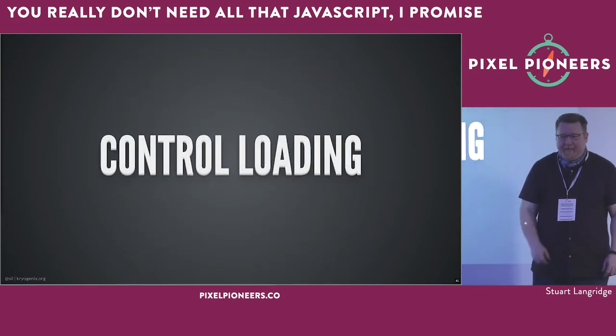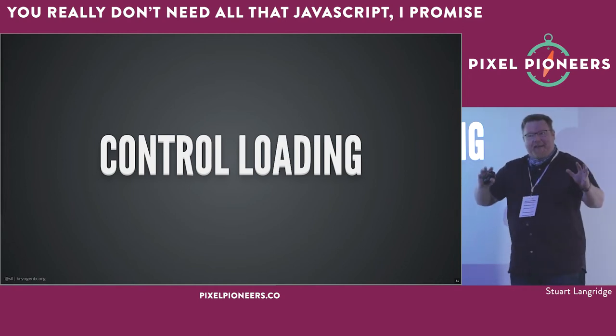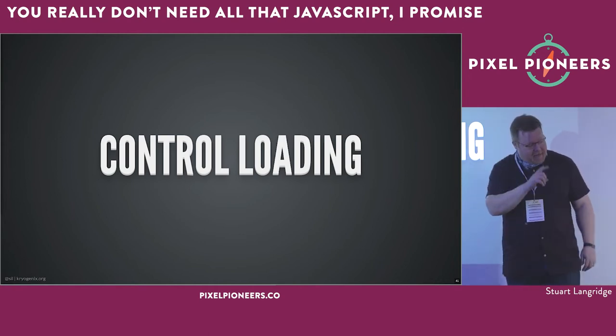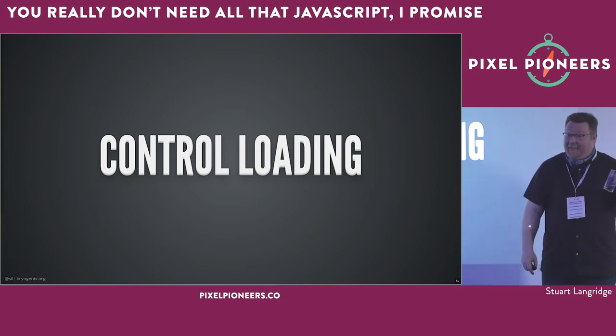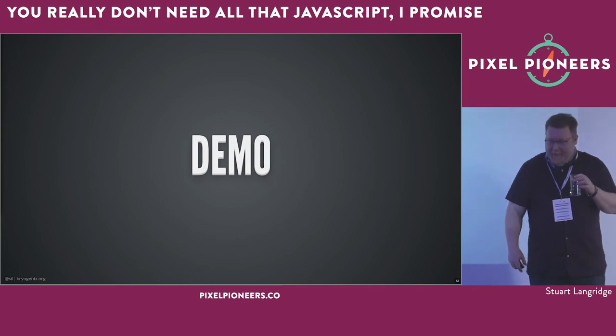Imagine if you could control the page loading experience without giving up control. This is what the shared element transition API is for. And now we do a demo.